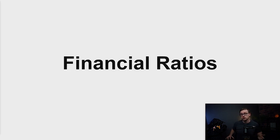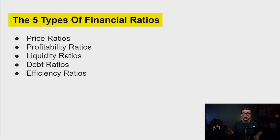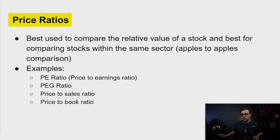Another part of fundamental investing is understanding financial ratios. Now, there are a bunch of different financial ratios. We are not going to focus on all of them. I'm only going to tell you the ones that I think you really need to know. Now, the 5 types of financial ratios are price ratios, profitability, liquidity, debt, and efficiency ratios. We're going to start off with price ratios.